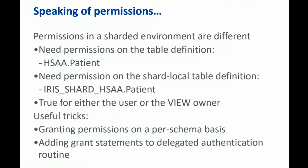There are some useful tricks that we have implemented on doing this. You can grant permissions on a per schema basis. That's really useful for granting permissions for tables that don't exist yet. It's one of the only ways that Iris allows you to grant permission on a table that doesn't exist at the time when you write the grant statement. Another way to do this, and this was the idea of some of our wonderful platform team, is to add grant statements to our delegated authentication routine, so that when you log in, you're given your grants each time. Grant statements run super, super fast. It's just a couple of global sets, right? This works really well.